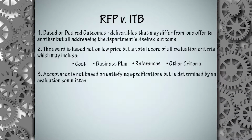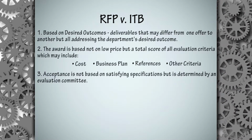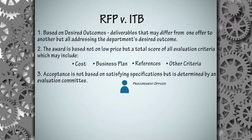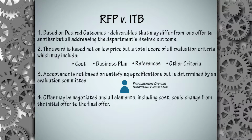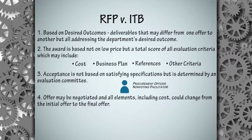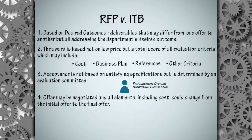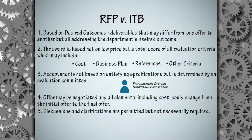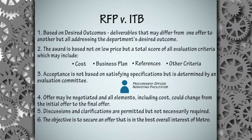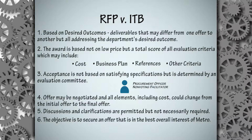Acceptance is not based on satisfying specifications, but is determined by an evaluation committee. The procurement officer serves as a non-voting facilitator on these committees. The offer may be negotiated, and all elements, including costs, could change from the initial offer to the final offer. Discussions and clarifications are permitted but not necessarily required. The objective is to secure an offer that is in the best overall interest of Metro.